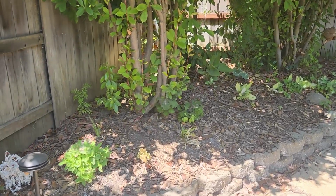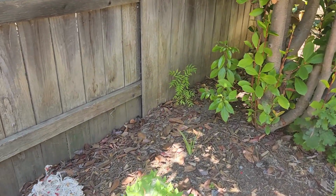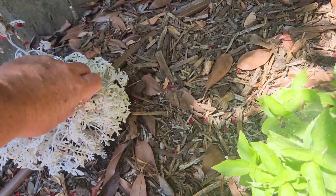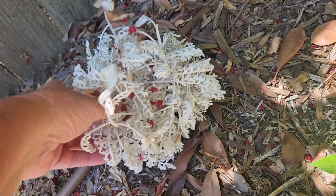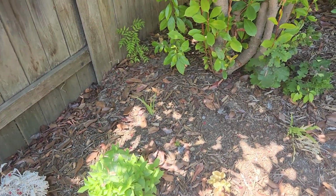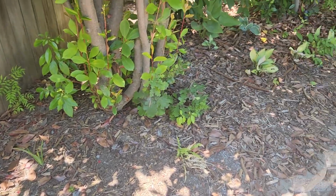It's been a challenge. Got a Dusty Miller over here that should be, but it's not. You can hear how crunchy it is. Dead. But they don't look much different dead and alive. So I might just keep it.